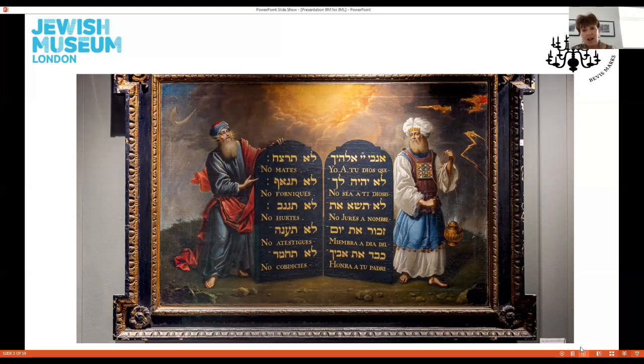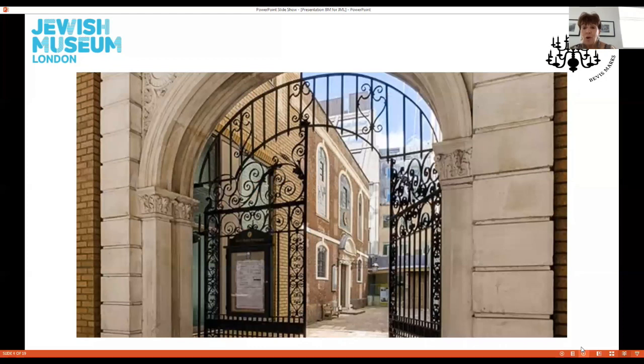On to the next slide, where we see the gates which hide Bevis Marks from the highway. And many, many people have told us that they walk past these gates, having little idea what was hiding behind in this secluded courtyard. The Bevis Marks Synagogue was dedicated eventually in September 1701 and was open for worship.